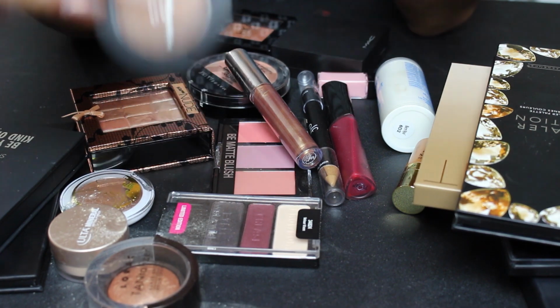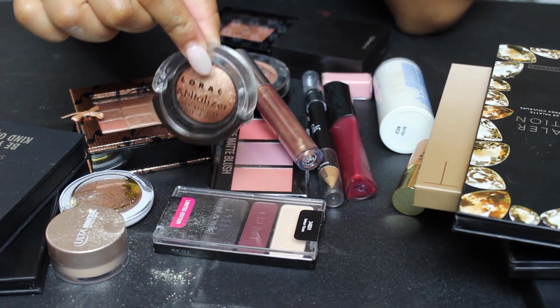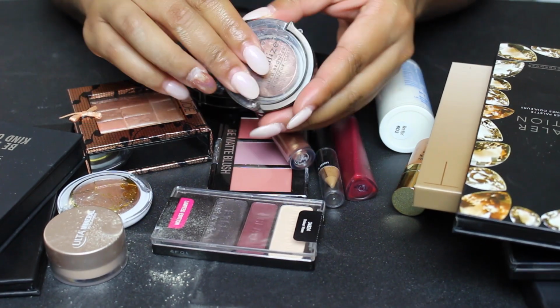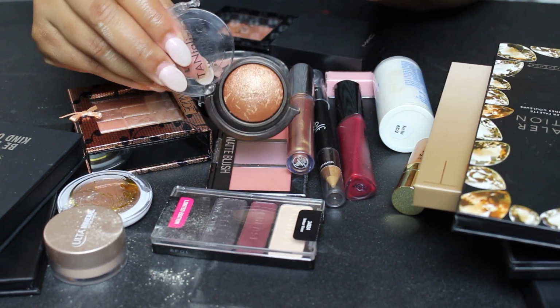So, yeah. This Lorac Tantalizer Bronzer. I thought I would love it, and I just really don't. So I am going to give that away. I probably used it one time. It's the small size. Thank God I didn't buy the full size, but I just knew I was going to love it, and I don't.